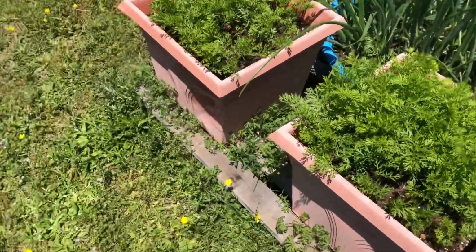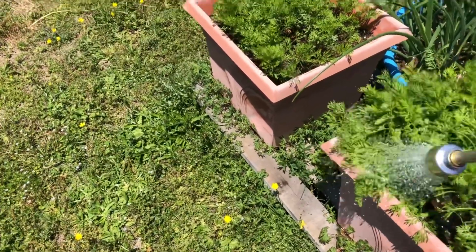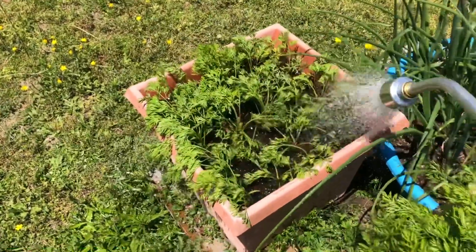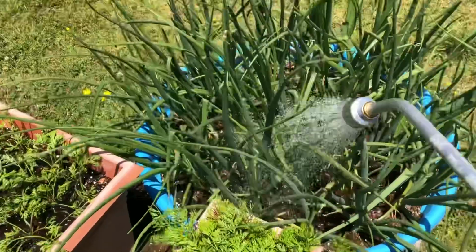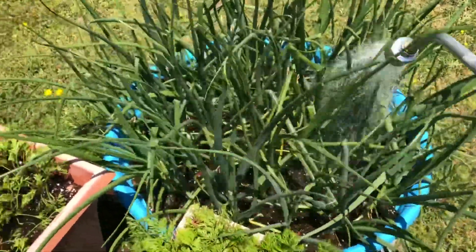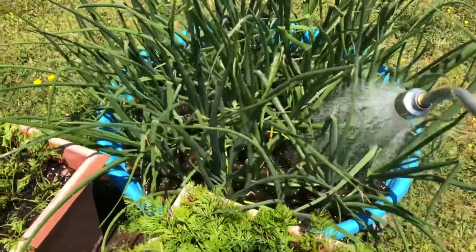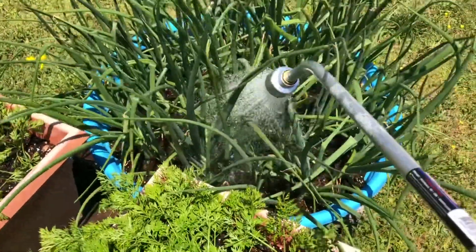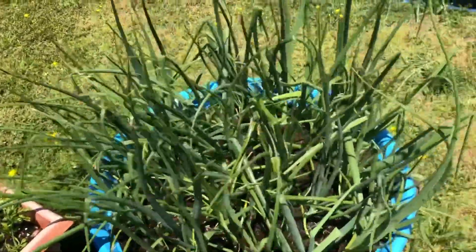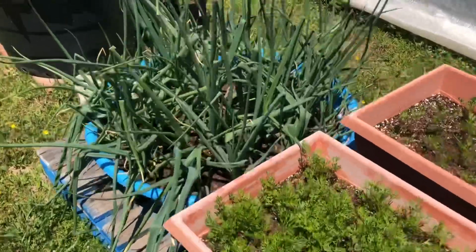So we got carrots here. More carrots. The onions. And I've had some onions already. I don't know if I've told y'all that. They are delicious. And these squash over here are doing amazing. Some more carrots.